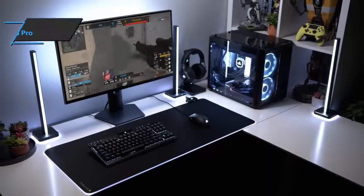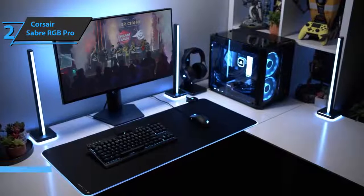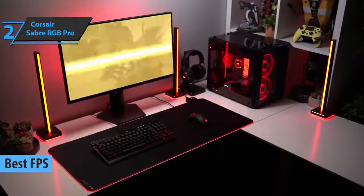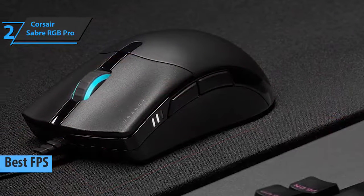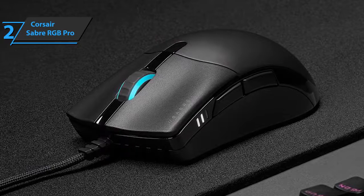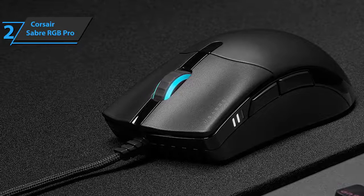The next product on our list of reviews is the Corsair Sabre RGB Pro, which won the title of the best FPS gaming mouse available on the market in 2022. Corsair Sabre RGB Pro is a professional gaming mouse that belongs to the FPS MOBA Champion series, which means it's intended mainly for the more demanding players who want to compete at the highest level and have everything they need to give their best in every clash.